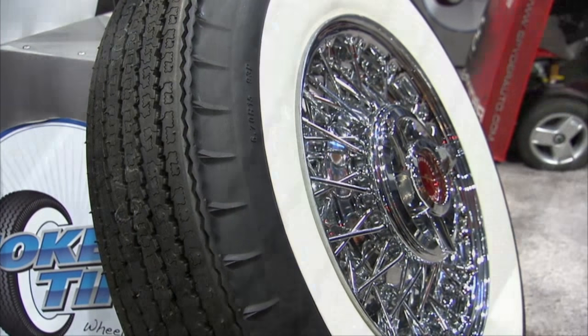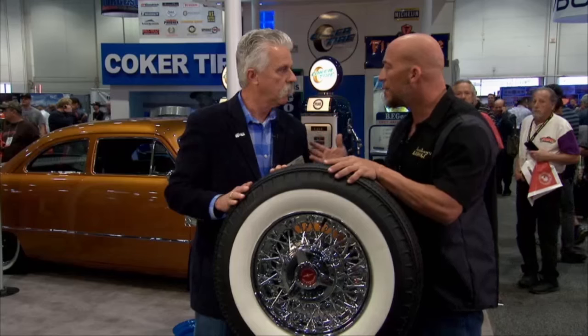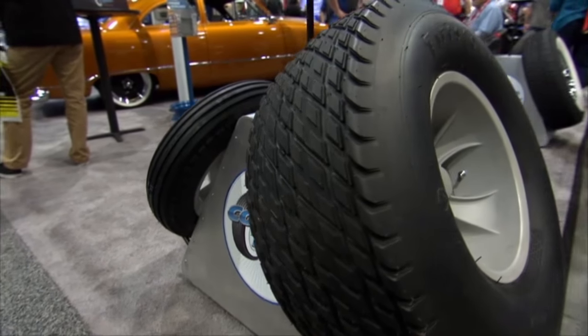And we got them in about 15 sizes, all the sizes you need. We even got black walls. What else you got going on, man? Because I know you guys do all handmade stuff on this tire. Let's step over here. I'll show you this new Firestone grooved rear for hot rods. It's cooler than dang it. I love it. Let's see.